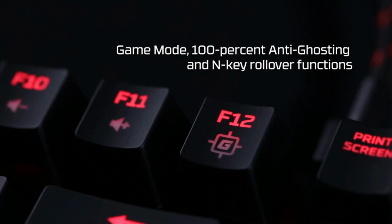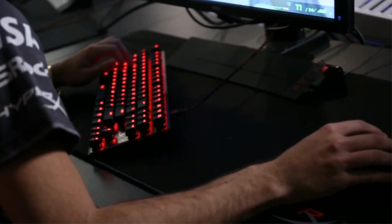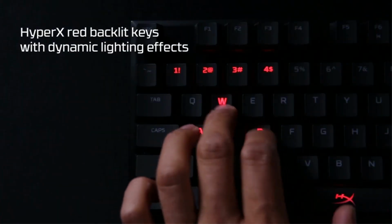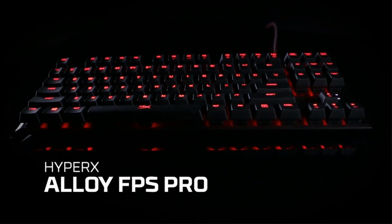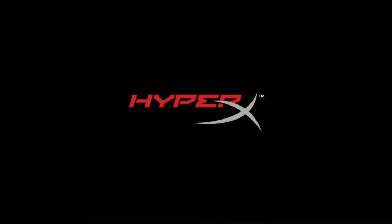Cherry MX mechanical key switches, portable design with detachable cable, game mode, 100% anti-ghosting and N-key rollover functions, HyperX red backlit keys with dynamic lighting effects.